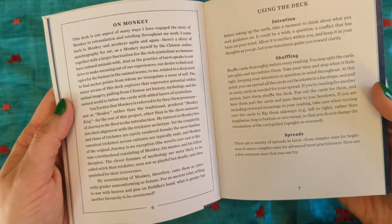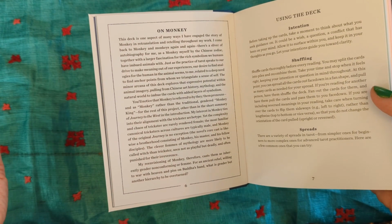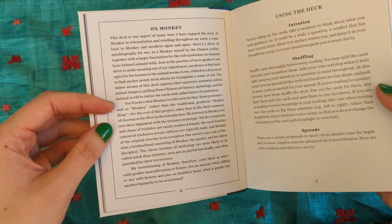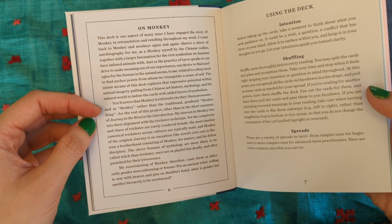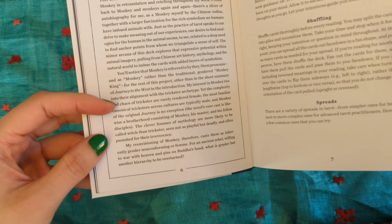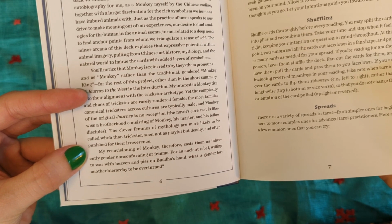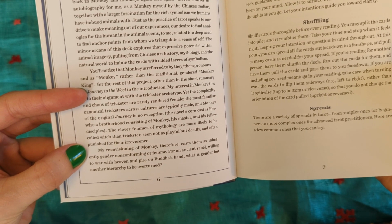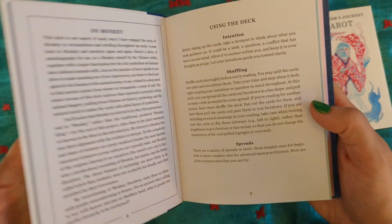And the last bit that I thought was awesome is on Monkey. So Monkey is, of course, our protagonist here, our trickster. And she talks about here that you'll notice that Monkey is referred to by they/them pronouns as Monkey, rather than the traditional gendered Monkey King, which I thought is really awesome. She says, "My re-envisioning of Monkey therefore casts them as inherently gender nonconforming or femme. For an ancient rebel willing to war with heaven and piss on Buddha's hand, what is gender but another hierarchy to be overturned?" So, really so great.